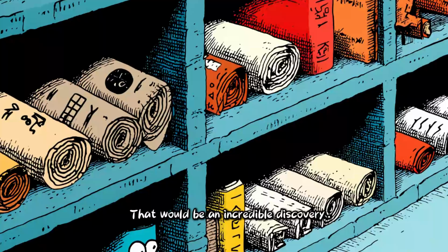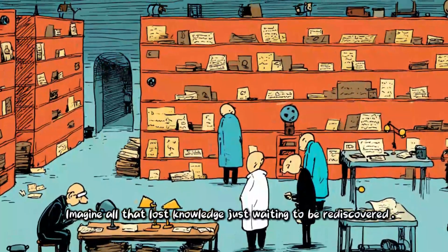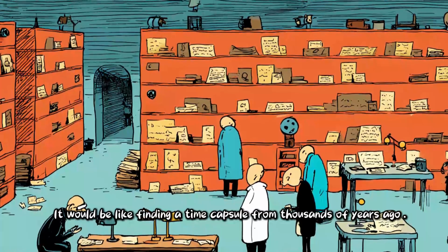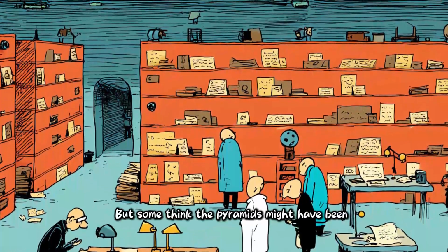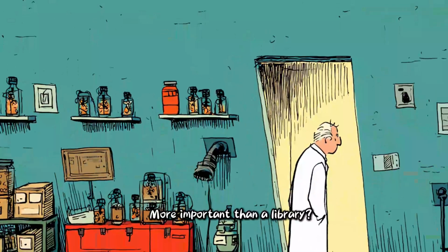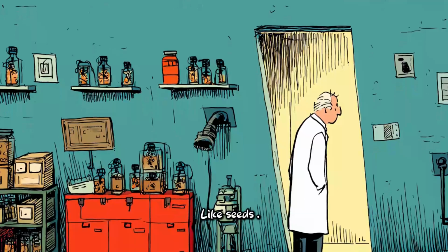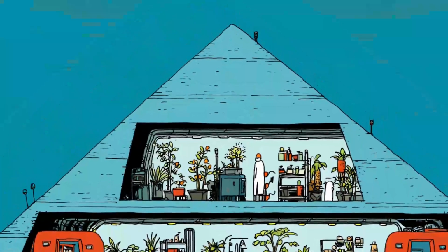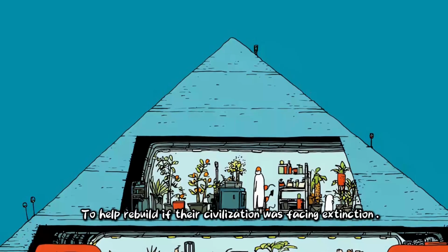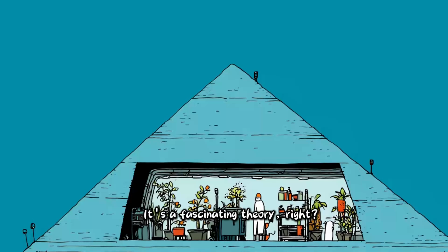Wow. That would be an incredible discovery. Right. Imagine all that lost knowledge just waiting to be rediscovered. It would be like finding a time capsule from thousands of years ago. Exactly. But some think the pyramids might have been built to protect something even more important. More important than a library. Possibly. Think genetic material, like seeds, or even DNA samples. Wait, like a seed bank? To help rebuild if their civilization was facing extinction. It's a fascinating theory, right?